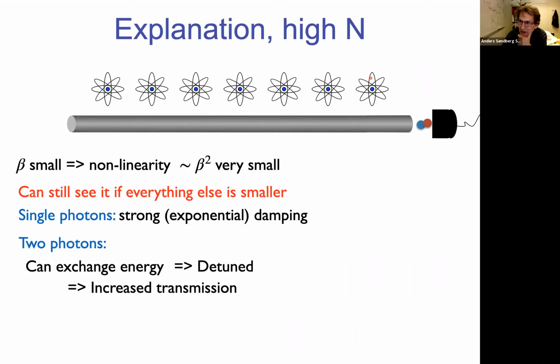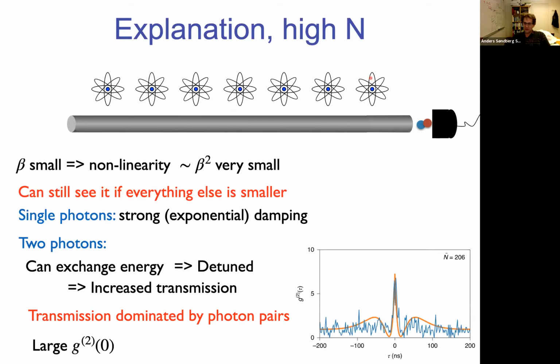Right? So this means that if I do this, I will have many more pairs coming out. I'll be completely dominated by the pairs, and this is why they actually see a large G2 in the experiment. Right? So here they see a G2 of 5. If I have even more atoms, this peak shoots up to the roof, because the only way that these photons can come out is if they are together as pairs.